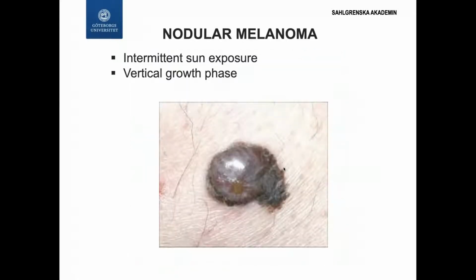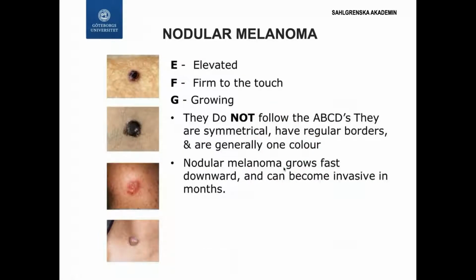We have nodular melanoma, which is also caused by intermittent sun exposure, but instead of having this horizontal growth phase, they start growing vertically almost immediately. And there we have this EFG rule instead. So we just continue the alphabet here. So it's elevated, it's firm to the touch, hard, and they are growing.